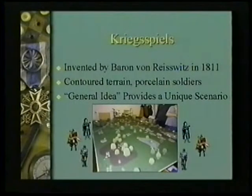Then in 1811, Baron von Reiswitz created a very well-known game called Kriegspiel. And in Kriegspiel, he kind of backed up. He got away from the abstract board and went back to the sand table-like board, where he would represent the hills and the cities and the lakes and the rivers and the tree lines and things. And the soldiers were no longer aggregate icons. They were back to the porcelain representations of individual soldiers. So he had to have a lot of them out on the battlefield.